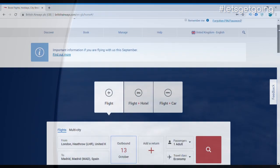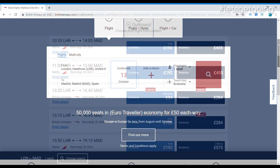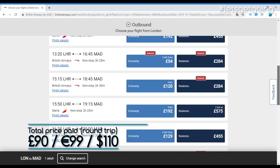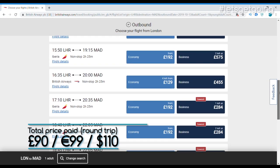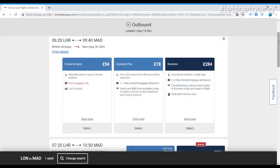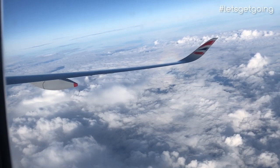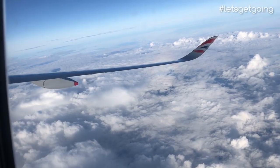But first the price, and British Airways offer a number of flights between London and Madrid daily. On this example search, a one-way fare starts from £54, and this is based on the cheapest economy basic price, including hand luggage only and Group 5 boarding, or in other words, last. But enough about money, let's see what the A350 experience is like on board.